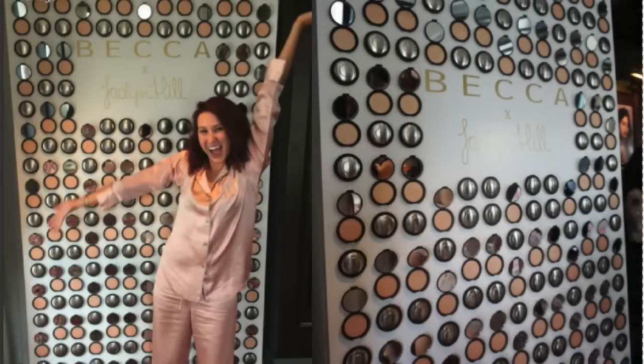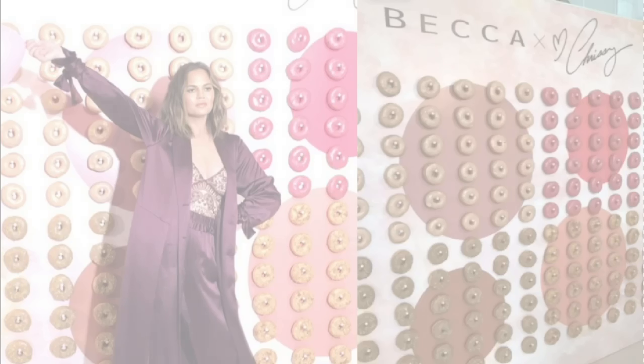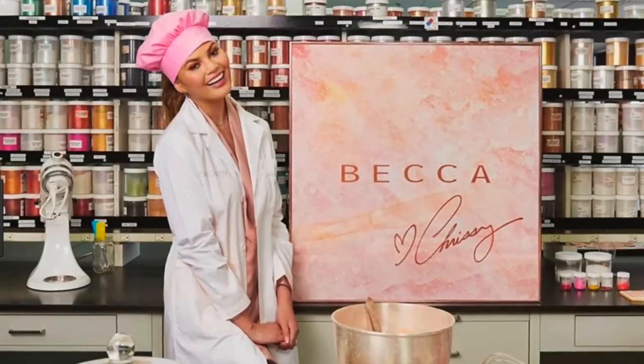Now I know their themes were different, but watching them both on Snap felt like some of the decor from Jaclyn's collab launch was copied, only using the baking theme for Chrissy's. I also don't really understand the link between Chrissy's collab and a baking theme. I know Chrissy is a foodie, but the palette itself had nothing to do with baking.